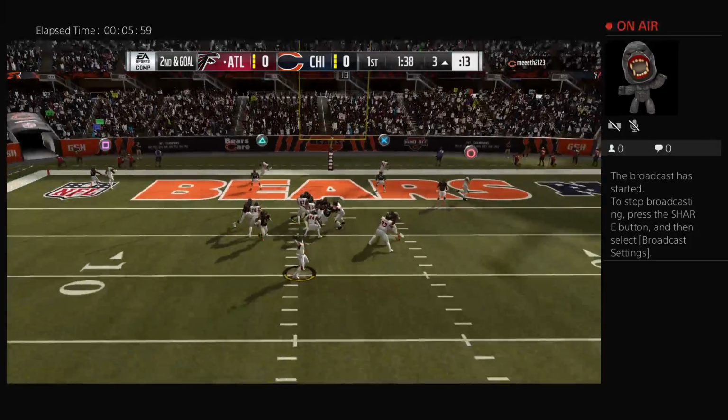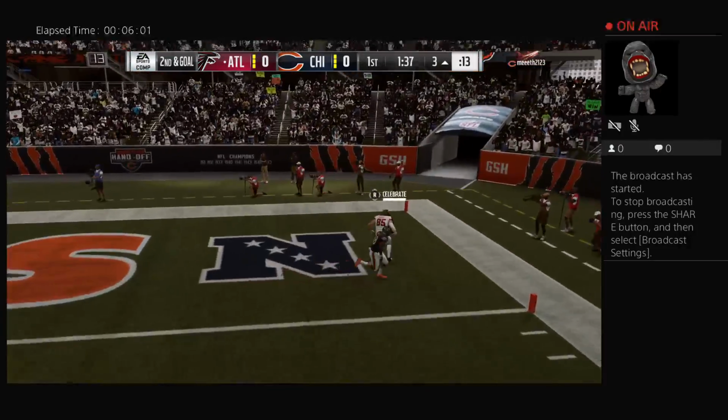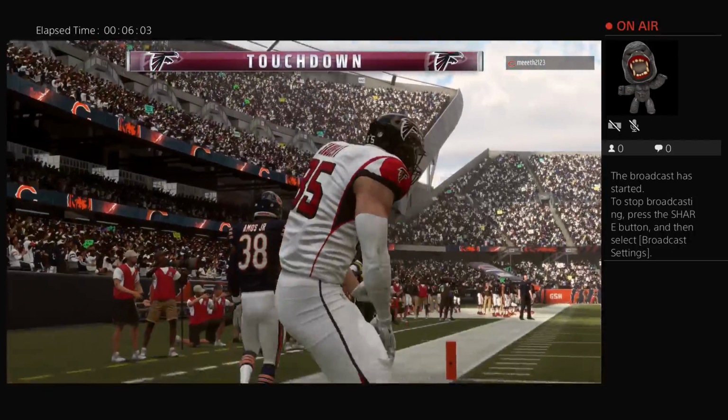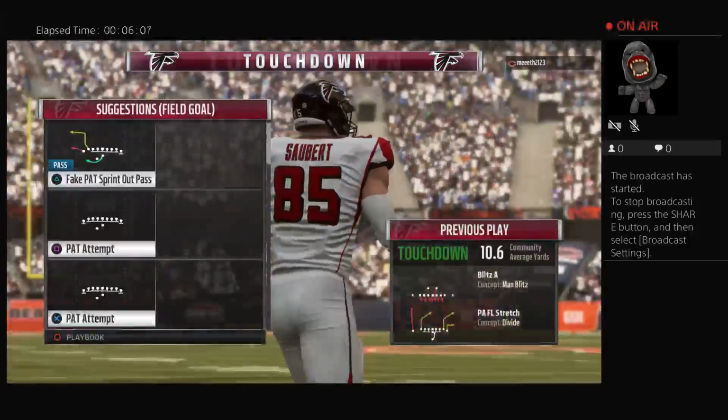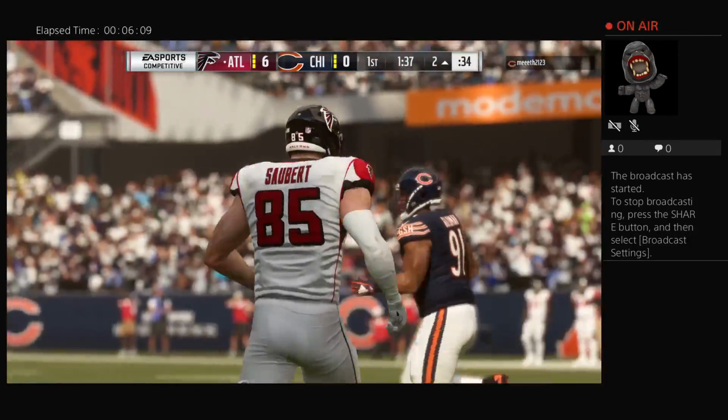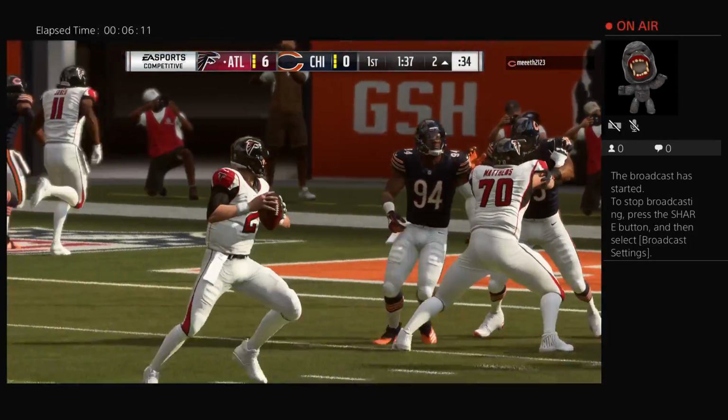A fake to Freeman. Now it's Ryan. And this is caught for a Falcon touchdown. Eric Saubert from 3 yards out. And the Falcons have taken the early lead.